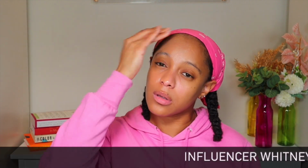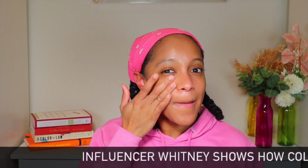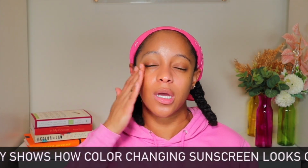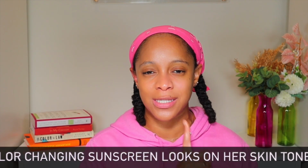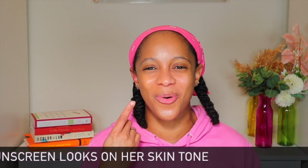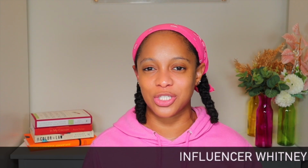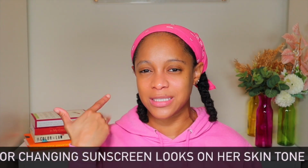And it doesn't look white at all. You can't even tell where my skin starts, which is this side of my face, and where the actual sunscreen starts on this side of my face, because it blends in so seamlessly on my face. And I'm just gonna let you see how it looks. So good, right? It looks so good. It matches my skin tone, right? I'm just gonna let this dry for a little bit.